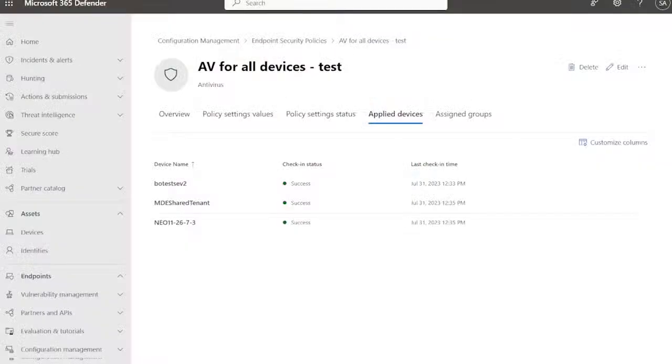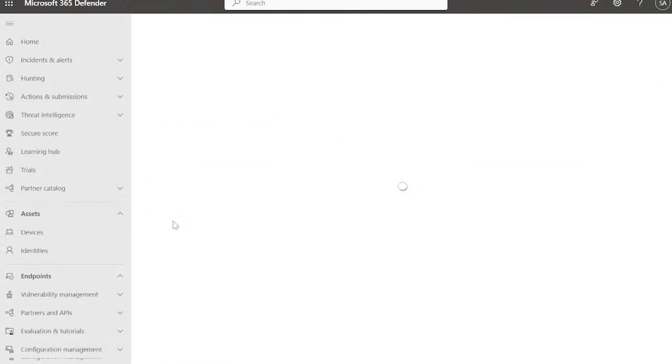That's correct. There's two more things I wanted to show you. The first one really pertains to a security admin who's already created a policy in the MDE portal. Once they've created their policy, they can go to the policy page and they can list the devices that are receiving this policy. Nice.